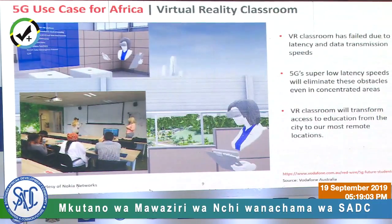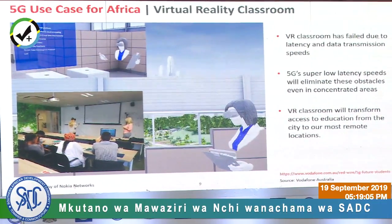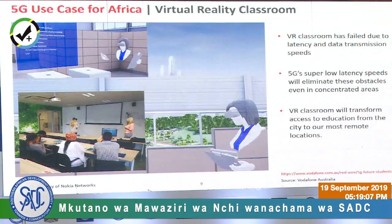I was in Germany last year, and they were demonstrating different kinds of technologies on 5G. We were having a discussion around 5G in Europe and how important it is. And there was a lot of discussion around whether Africa is ready for it now.